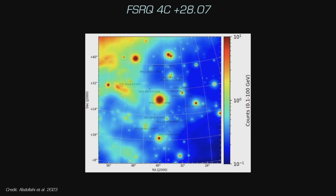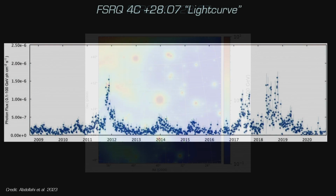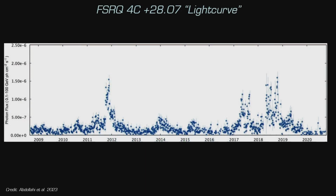And if we zoom in to one of these sources, this is a source with a horribly non-instructive name of FSRQ 4C +28.07. So that's this galaxy, and this is a model of what that part of the sky looks like. And you can see that in addition to this very bright source, there's actually about 15 other relatively bright sources that were also detected by the Fermi satellite. And the astronomers who were part of this team basically cataloged these 1,500 sources into a big searchable database online. And so any astronomer, or really anyone, can go online and pick a particular source, and then you can actually download all the data that's associated with the source from the catalog.